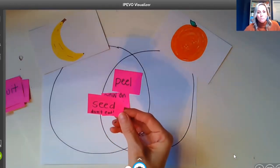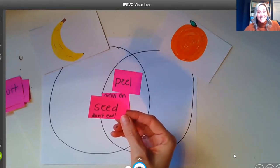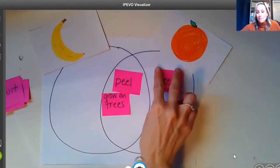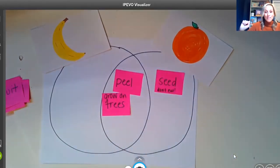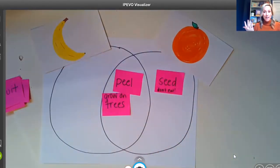How about this one right here? I have seeds, but you don't eat. Yeah, that's right. It belongs just in the orange. This is different. This is something that is different about the orange than the banana. We're contrasting them now, finding something that is different.